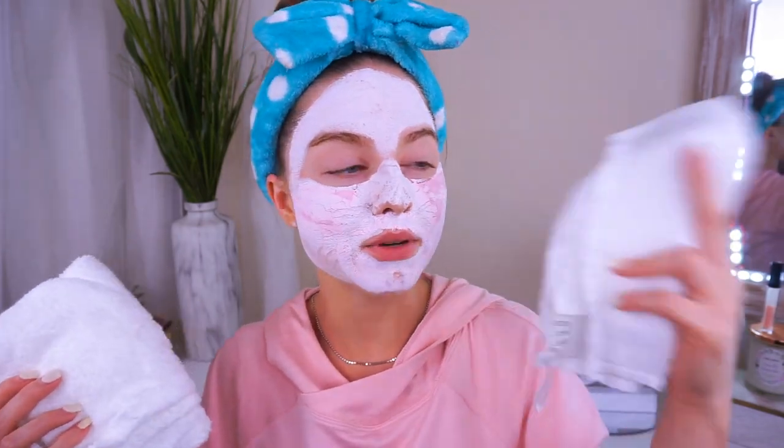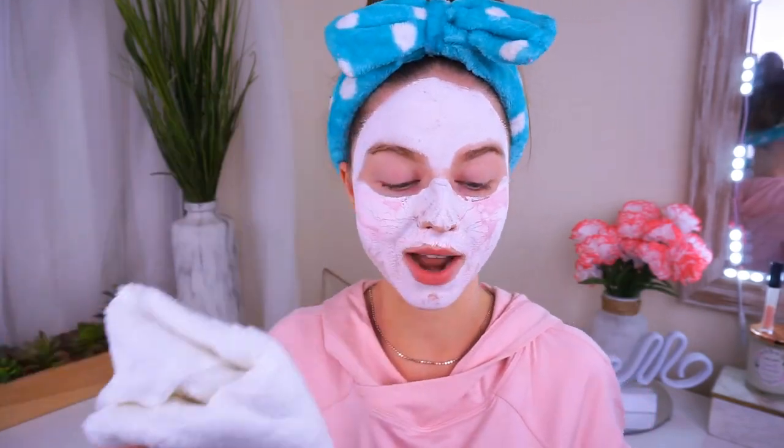I used this towel set from Amazon. I'll link it below. This is a muslin material, and I use that to rinse my face and get everything off. And this is a bamboo towel, and I use this to pat it dry. I'll link this down below, and I'll be right back.